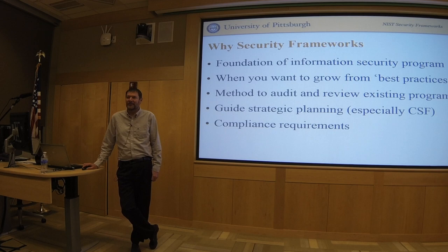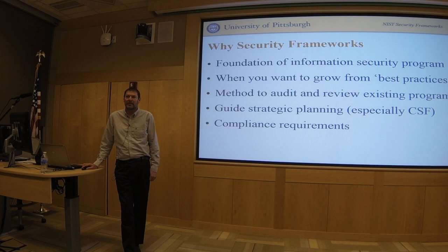In addition to using frameworks to build your information security program, they can be used to audit or review an existing program. If you have an existing information security program and you're curious, you can do a health check on it by grabbing a framework and comparing your program against it.